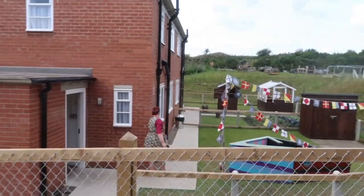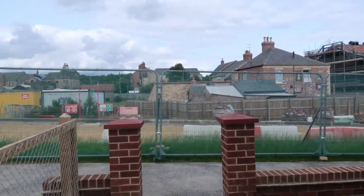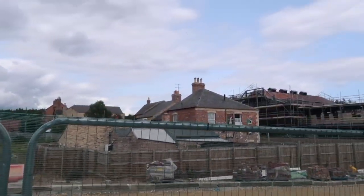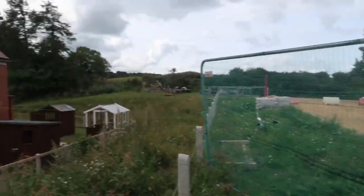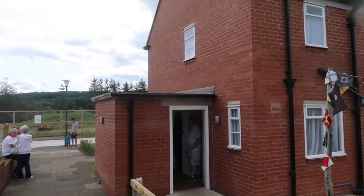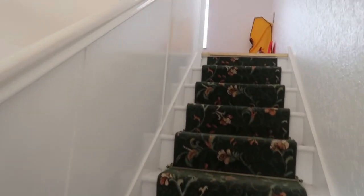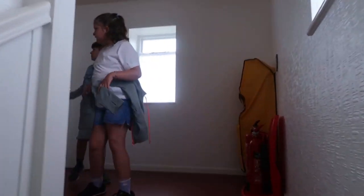It's more this way. I can go this way actually. I don't know exactly how long this area's been open now, but I know a couple of years, I think. Still getting built, it took a while. Go up the stairs on this one. Lift for disability, which is good.